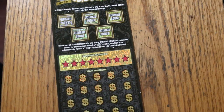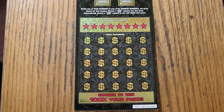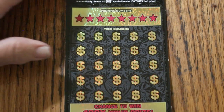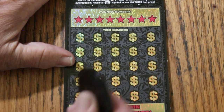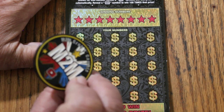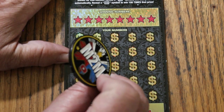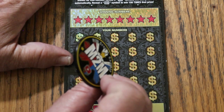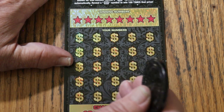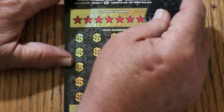Starting with the 000, since I remember this ticket is not the easiest to scratch, we will be using Grub and Gamble's coin on it. No doubt about that, that is my go-to coin for tough tickets. If you haven't checked out Grub and Gamble's channel, M2M Grub and Gamble, you should. He's one of the up-and-coming channels in Arizona. He's been doing it about a year, and he's got good content, and he likes the big boys as well. We'll be doing the bonuses last, but let's get going.